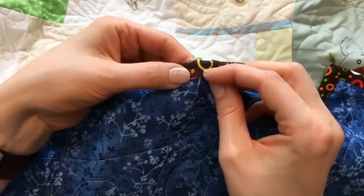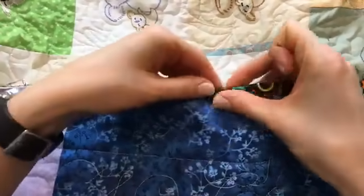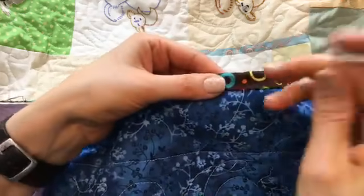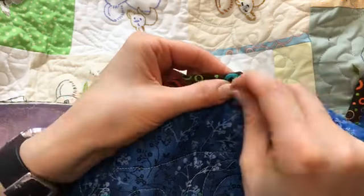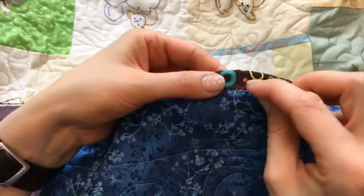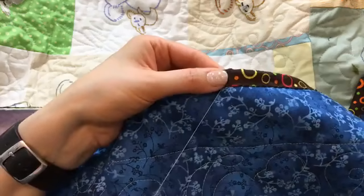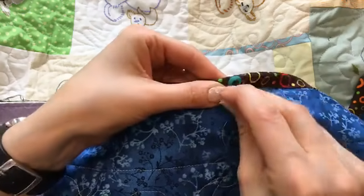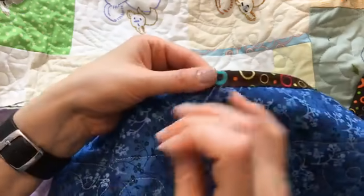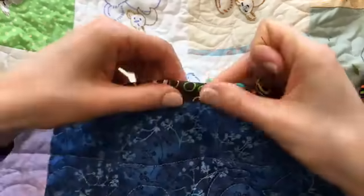So I kind of love hand binding, like what we're doing here. I mean, we could have just sewn this binding on with the machine, but this is my favorite part of quilting. So even though this is a huge quilt and a quilt we want to get done, I just love the hand quilting so much. So that's what I'm doing here.